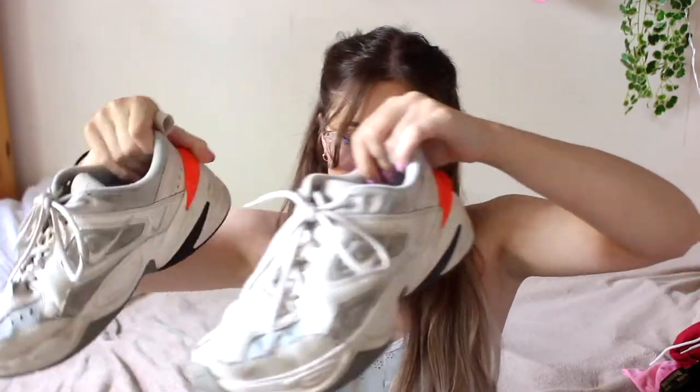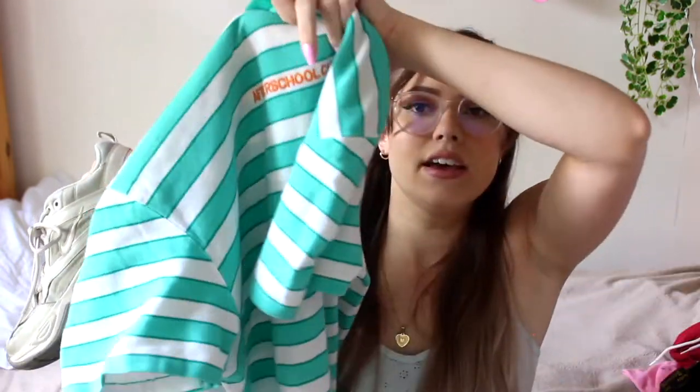I'm gonna pair these with them because the t-shirt also has some orange in it, like the text on the front, and these have some orange on it as well. So I will pair these together. Maybe I'll pair a bag with it. Like, I've got this lilac bag. I'm not sure if it's gonna go well, so I might leave it out. So that's the first outfit.